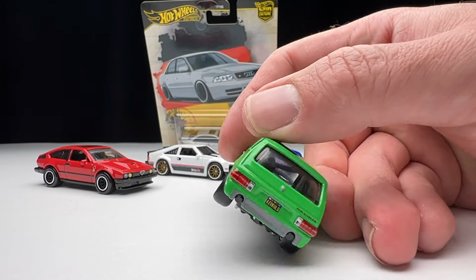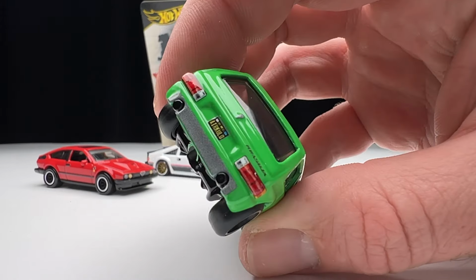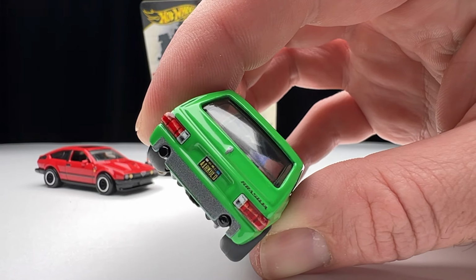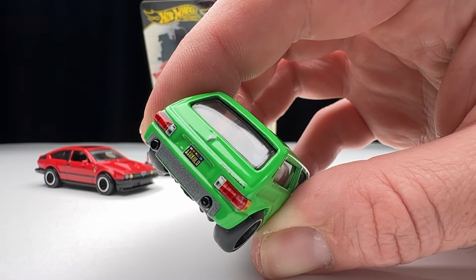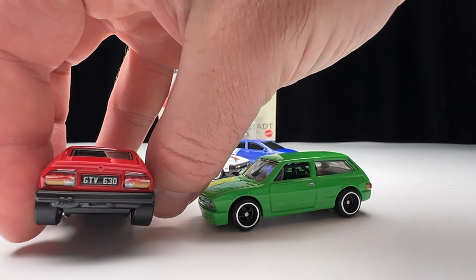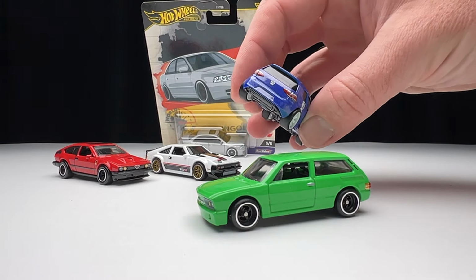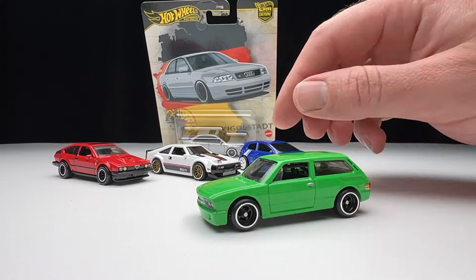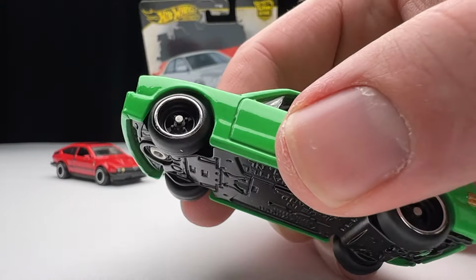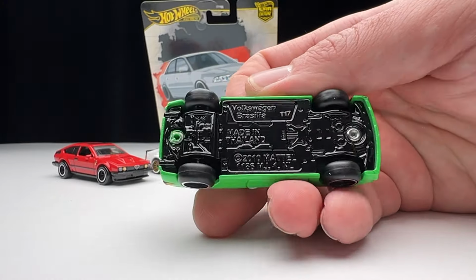So, the Brasilia. A Volkswagen Brasilia from Brazil. I don't know what the plate means. I'm sure it's something funny. GTV 630. Now I'm checking all the plates. This one doesn't have one. That one doesn't have one either. This is kind of cool. It's got the Japanese historic wheels on it, the wheels that originated with that first car culture set.